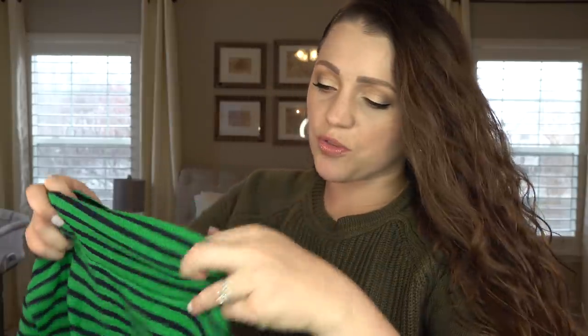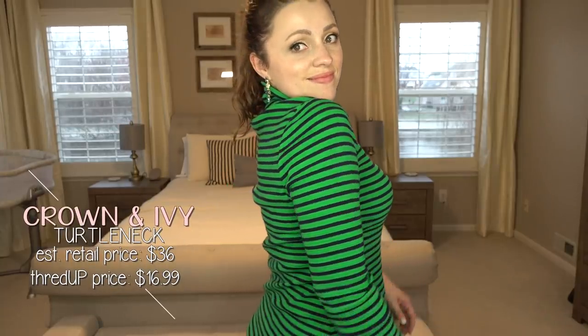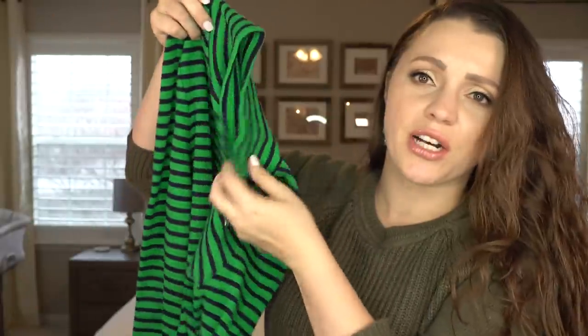Another piece I picked out was from Crown and Ivy, and it was this green turtleneck. I just thought it was different. I like myself in emerald green. I don't know why. I'm sure when I was a little bit younger, I was complimented one time when I was wearing green and I'm like, it must be the best color on me. So I really do like it though. I just thought this was cute and different, and I'm really into turtlenecks, especially thinner ones like this.